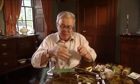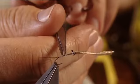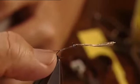Take my scissors. Remember to tie them in long, at least once the length of the nymph, and trim off the waste. Now come with your thumb underneath. I've got to splay these. I've got to give them a wide separation. Come with your thumb underneath and just rock in there.